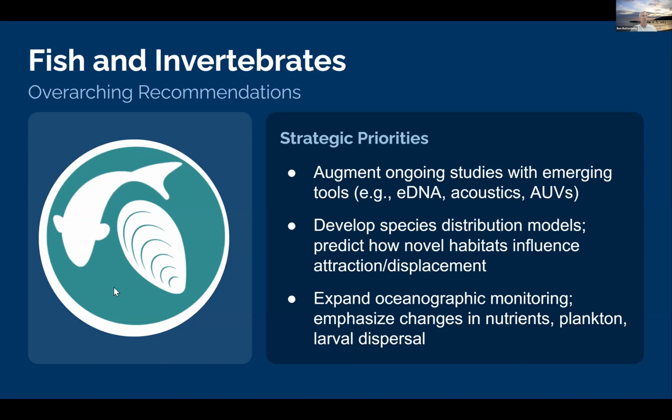The use of new acoustic technologies to detect changes in abundance and size structure of key species, and of course, AUVs and other automated technologies are going to be really important. This is really true for everything, but especially for fishes.